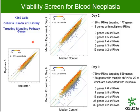Oh, and I just wanted to point out that these assays are typically done in replicate. In this case, this is 2 replicates, and you can see that the results are very robust, and that we're getting a correlation of better than 0.9. And so the assay itself is actually giving consistent results. And that's because we're getting good representation of the library in the cells at the start of the assay.